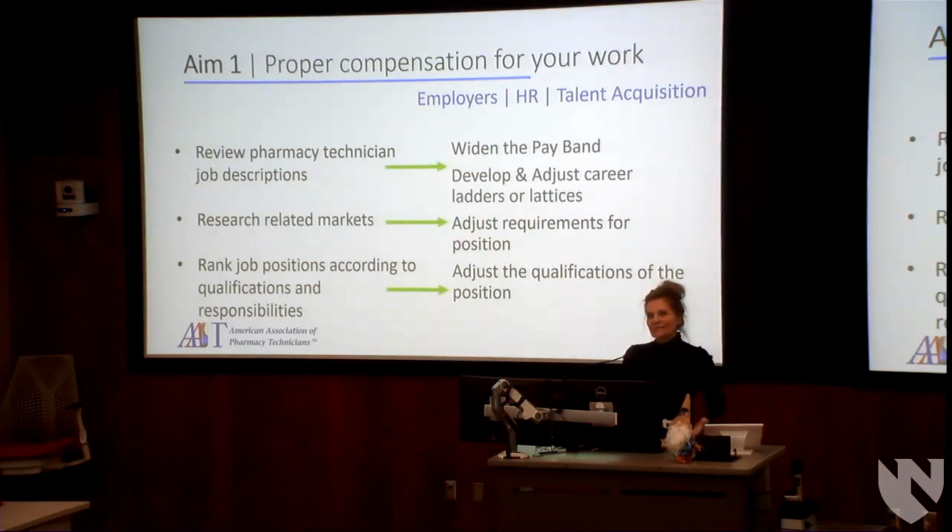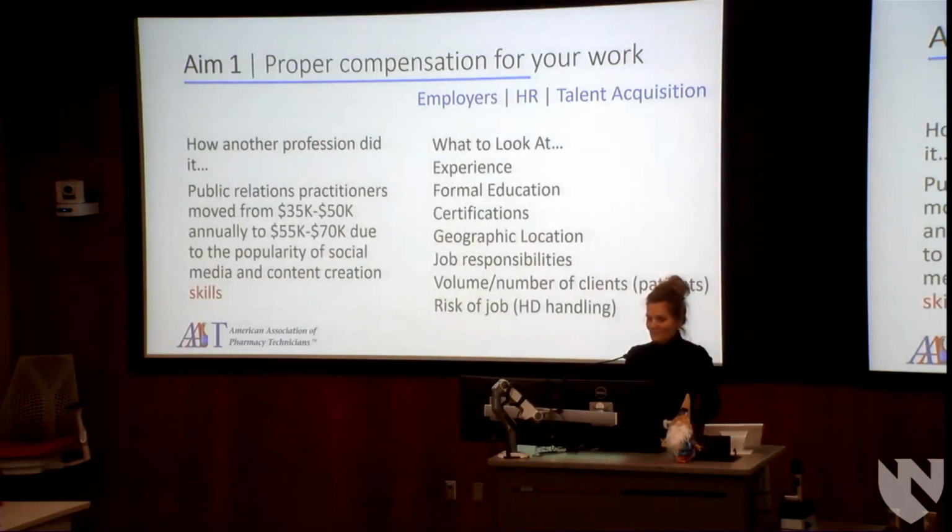And we have to adjust the qualifications of the position. Listen, folks, in Nebraska, individuals have to be certified. Has the pay scale adjusted to that? I think certification has been mandated, we were talking about that earlier, for 10 years. Have the pay scales adjusted to that qualification?